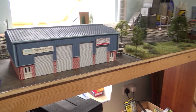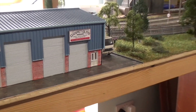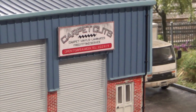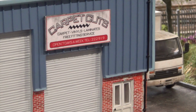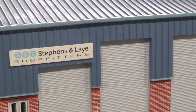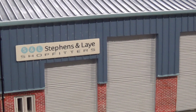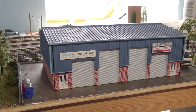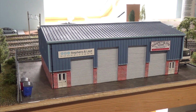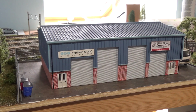I also have used one of the Scale Model Scenery downloadable factory or company names. So this is now a carpet company as well as a shop fitters on the other side. The building itself is absolutely fine. Again, it could benefit from some weathering. It looks a little bit clean at the moment.